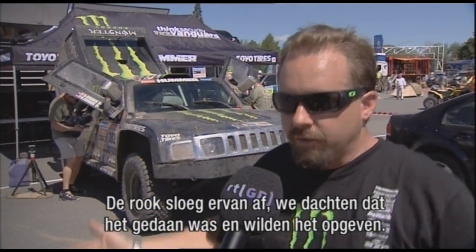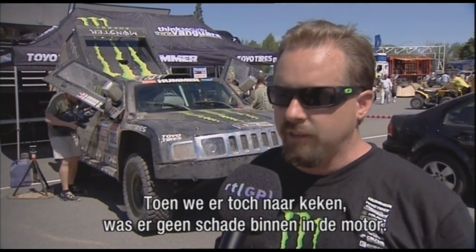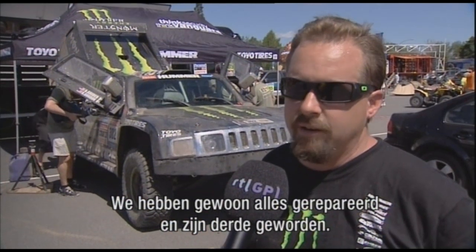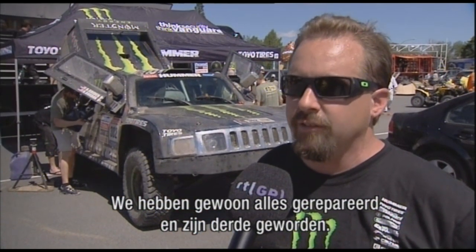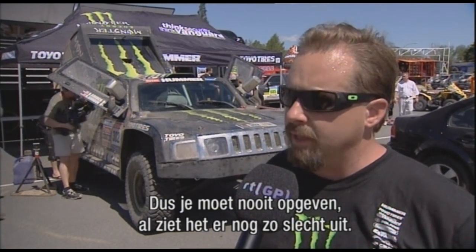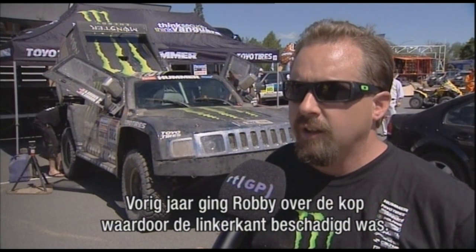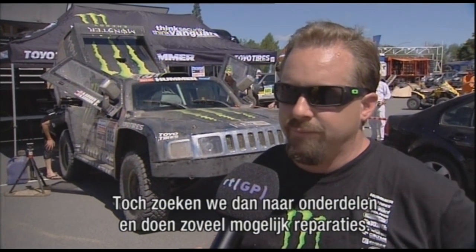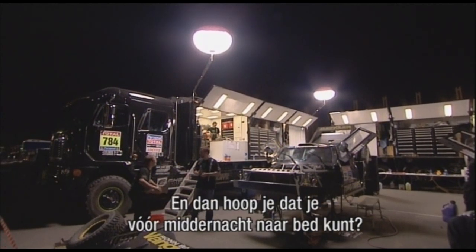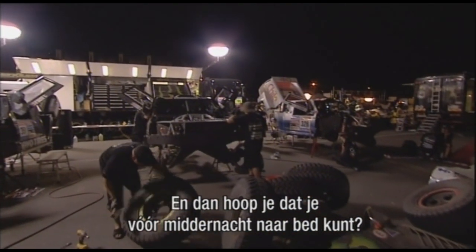And we all started to give up, and then we said, you know what, hey, let's look at it first, and there's no internal engine damage, all external stuff. So we just fixed it all again, and as last year we got third, so it just shows us never give up, even when it seems really bad. Last year, Robby had a rollover and damaged most of the left side bodywork. Still, we find parts we can and make any kind of repairs that we can. And usually, if it all goes well, get to bed before midnight.